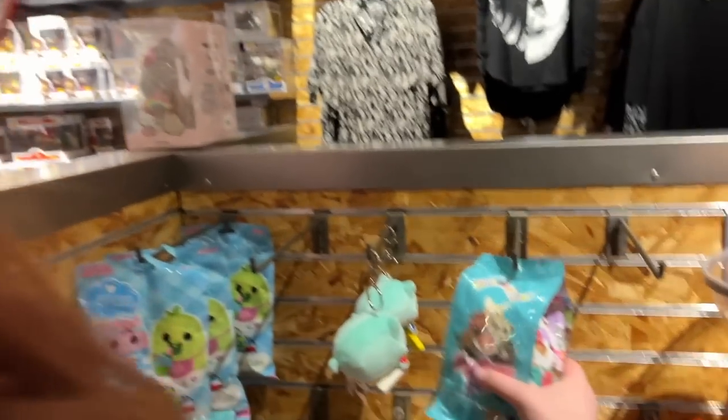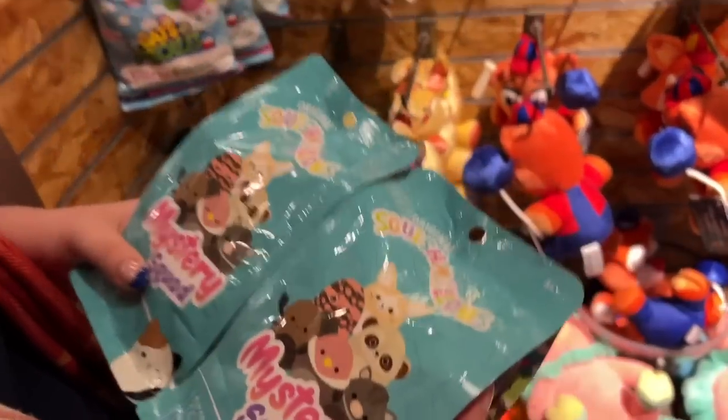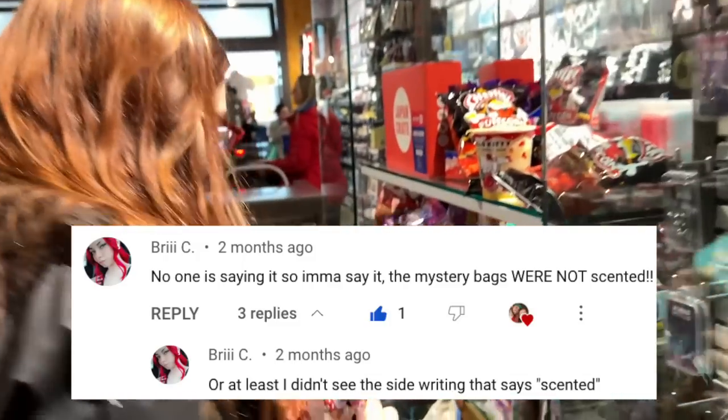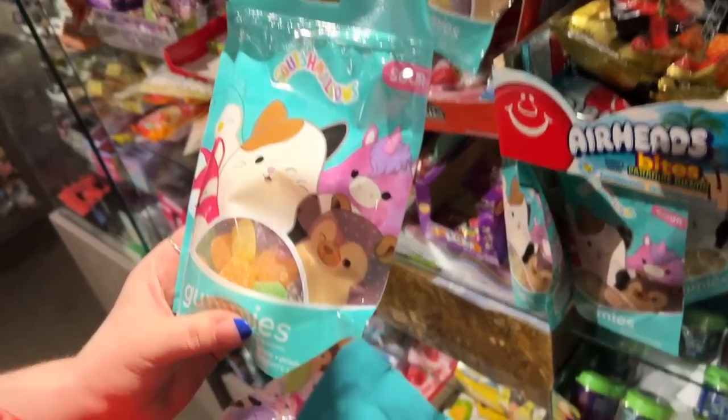So they have the Mystery Squad. You want to get it? Yeah. We always skip these because we thought they're all scented, but they're only scented if they say scented. Let's get them both. Yeah? Yeah. Hopefully we don't get duplicates. I didn't know that they didn't have an unscented one, so this is exciting. We don't even pay attention to these because we see that packaging and we think, oh, a scented one? No thanks. But someone commented saying they're only scented if they really say scented on them, and these don't. More Squishmallow gummies. Well, those actually look good.